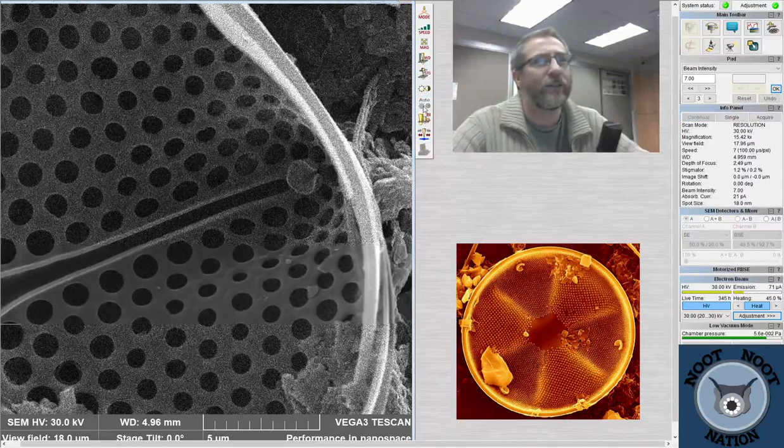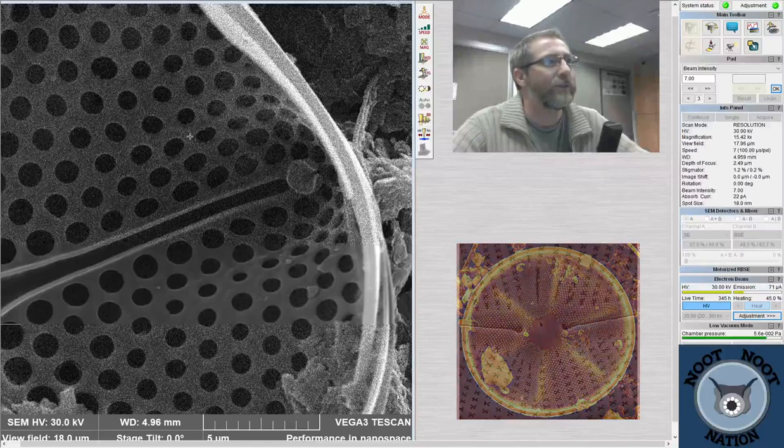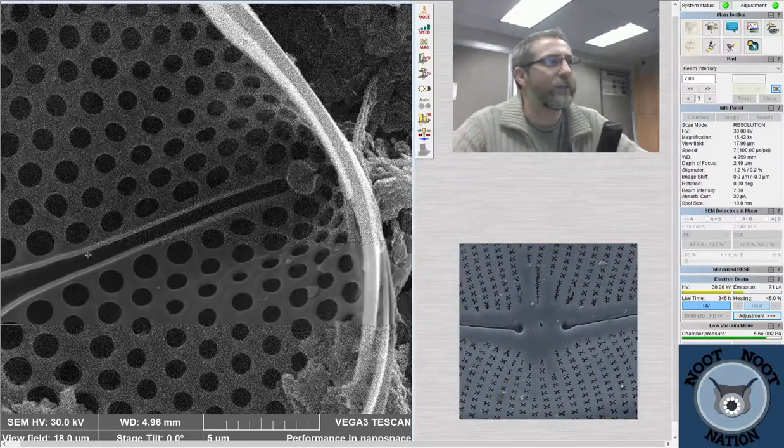So I'm going to play with the contrast settings just briefly, and then I'm going to go ahead and take this cool picture. Although I might move it a little bit closer to the center to get rid of this junk around the margins.